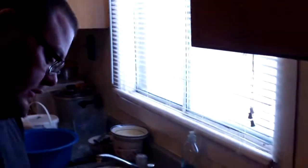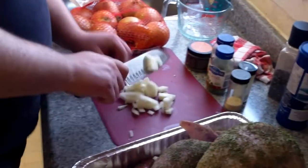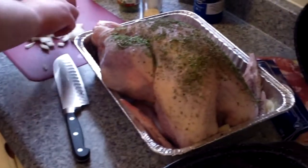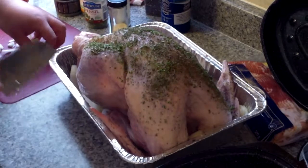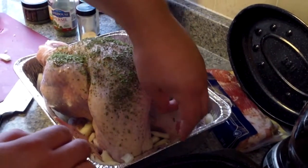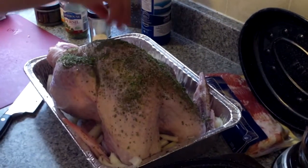Okay, now that my eyes have been rescued from the crap that is onions, we're gonna put some more onions in there. So I'm just gonna turn my turkey around here. Try not to make a mess as best I can while not flailing around a knife. Again, I picked a really small pan, so that's kind of my own fault, but I'm fine with that. And there we go. We've got all that done.